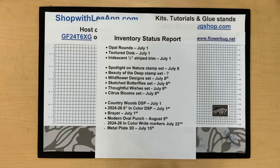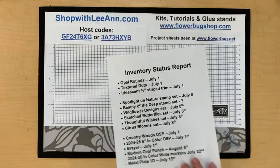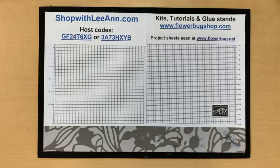I don't know if it's July 1 or if it's going to wait till July 3rd to release the new online exclusives. Right now it's a pre-order period for demonstrators for those. And I've been playing with some because of course I joined a bunch of swaps, which I did not have time for, but I made it happen.